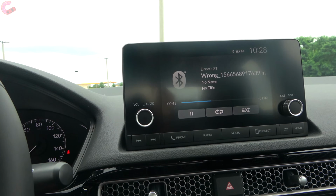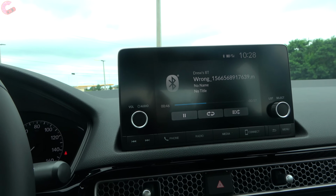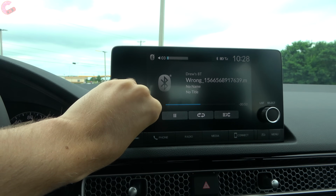And now let's go ahead and take a sample of the audio system. So the Sport's going to include the middle tier sound system, which has 8 different speakers. So we'll go ahead and take a sample of that.